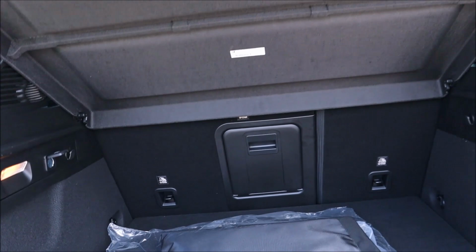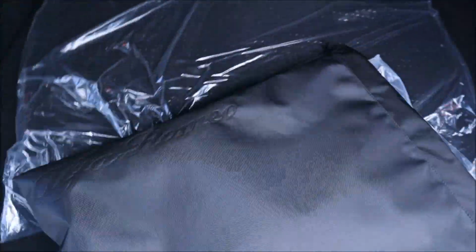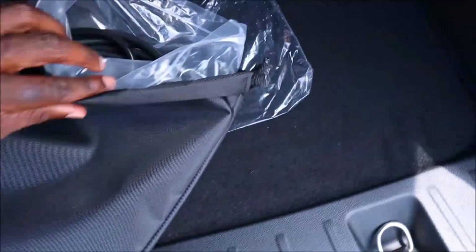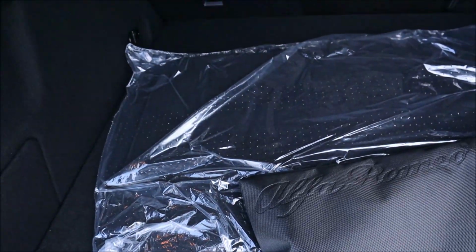Now you also have the privacy shade up top there. You also have our charger, which is in this beautiful bag here. It says Alfa Romeo on it. Very nice touch, but we've already kind of looked at the charger there, but that's it. Our floor mats there as well.